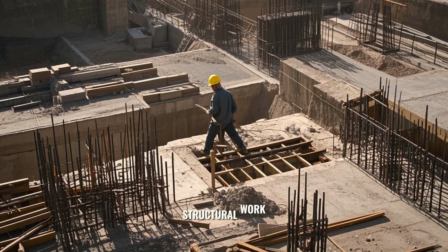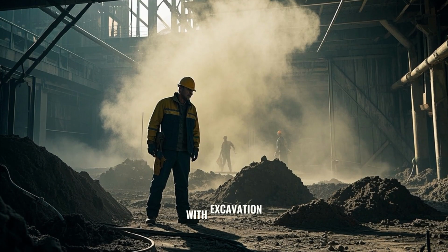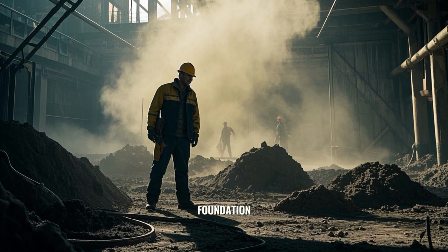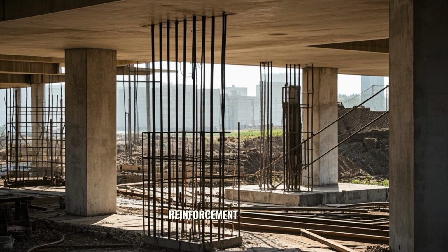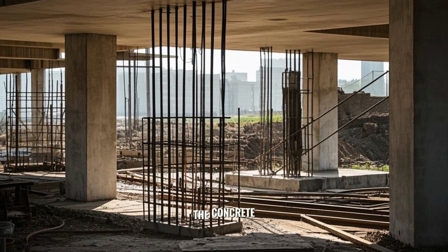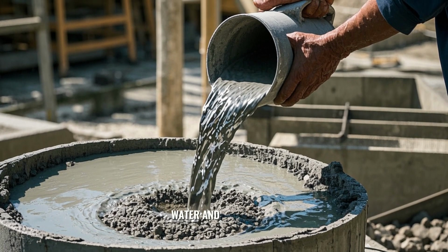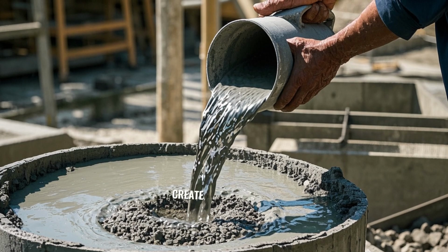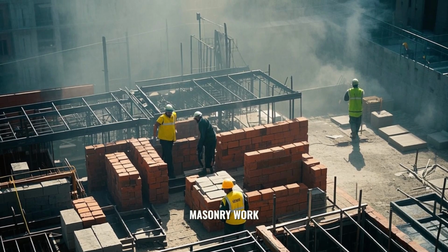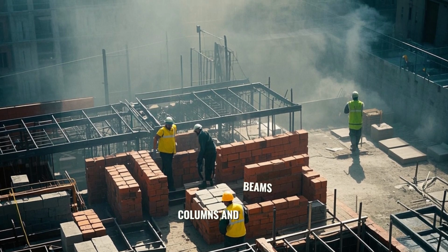Next comes the structural work, which involves constructing the framework of the building. It typically begins with excavation, which is the process of digging and removing soil to create the foundation. After excavation, reinforcement is added, which involves placing steel bars or mesh to strengthen the concrete. Concrete pouring then takes place, where a mixture of cement, water, and aggregates is poured into forms to create the foundation and walls. Subsequent steps include masonry work, such as laying bricks or blocks, and steelwork, such as erecting columns and beams.